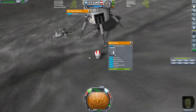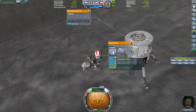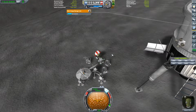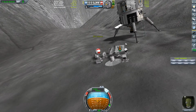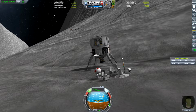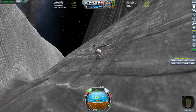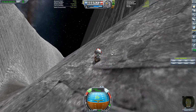Okay. Let's see. Let's get it all in here. Boom. Awesome. Okay. The Dres surface experiments are complete. Buzz is awaiting the return of his crewmate in the landing module there, and she's going to head over here and pick up this rock and check out the immensity of this canyon.